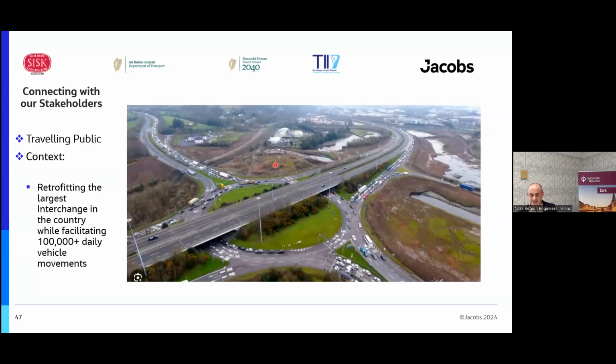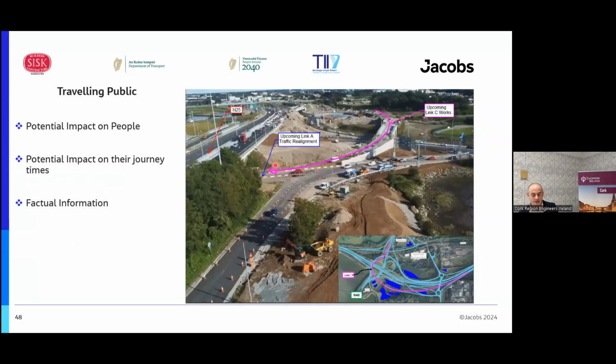And I suppose when considering our communication strategy, we had to be aware of the potential impact on people, on their journeys and on their time. We had to be sure that people were aware of what was going on. We just had to make sure that that information was out there. And most importantly of all, it had to be factual information. Had to be correct, and it had to be up to date. Because in its absence is how rumours manifest, and we all know where that can take us on a scheme of this size.